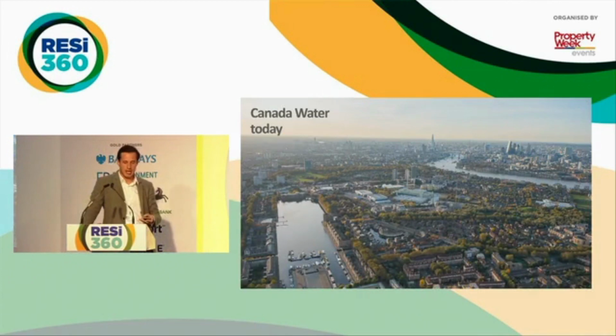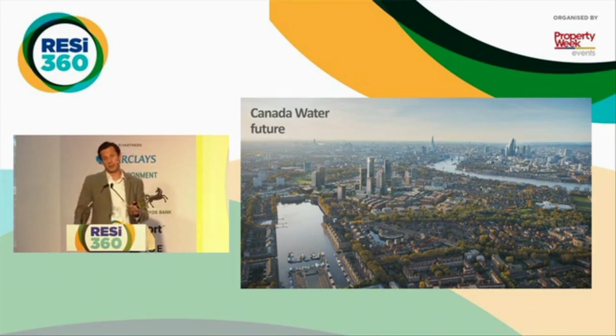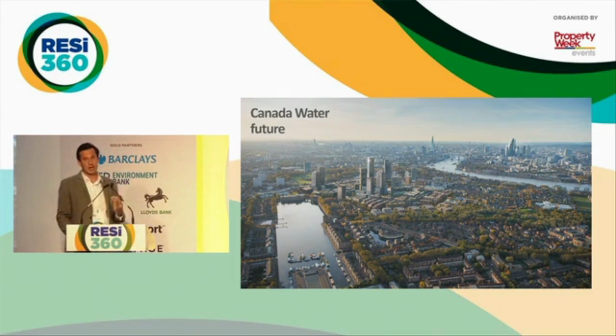So Canada Water today looks something like this. Great view over London, and in the future will look something like this. And the reason for this slide really is just to show scale. It's a big development. There's a lot going on. There's a lot of towers. It's mixed use. It means we've got to be really careful and really responsible with the way we develop and the way that we engage with that community.